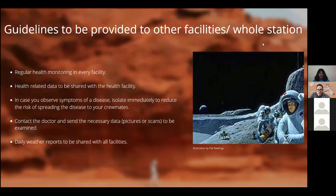Guidelines to be provided to other facilities or the whole station. So regular health monitoring in every facility. Health-related data has to be shared with the health facility so we can look at how the other astronauts are also behaving and compare it to our crew and see what differences there are.